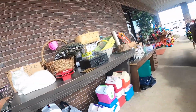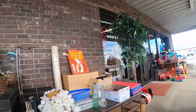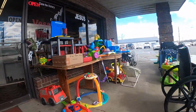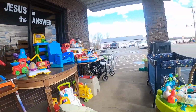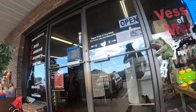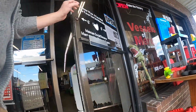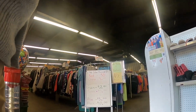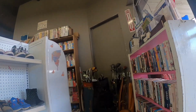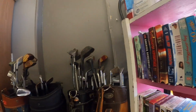Alright guys, here we are going into the very first store. This was a thrift store. This wasn't an antique store. This was some sort of a charity organization thrift store here. As I walk in, I noticed a bunch of children's toys and stuff out there. I really didn't spend much time because that's not really what I was on the lookout for. But I came in and instantly I noticed, man, there's tons of books, tons of clothing.